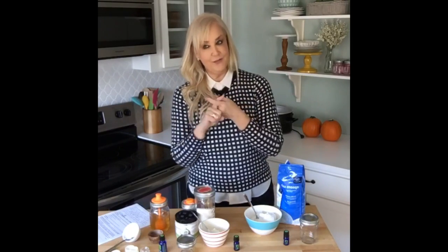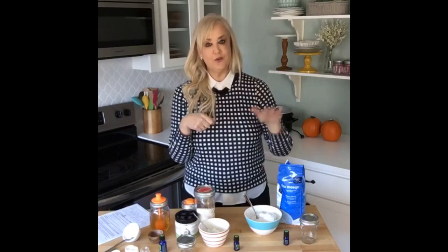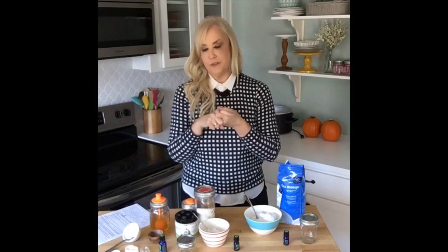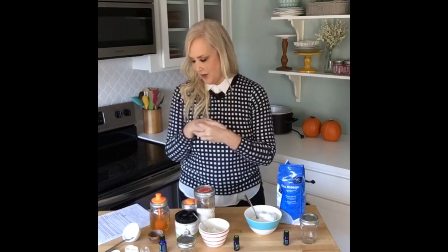Just a note, when you're done in the shower or bath, be sure and wipe it out really well so the next person doesn't get a slippery surprise. Just a note of caution on that.